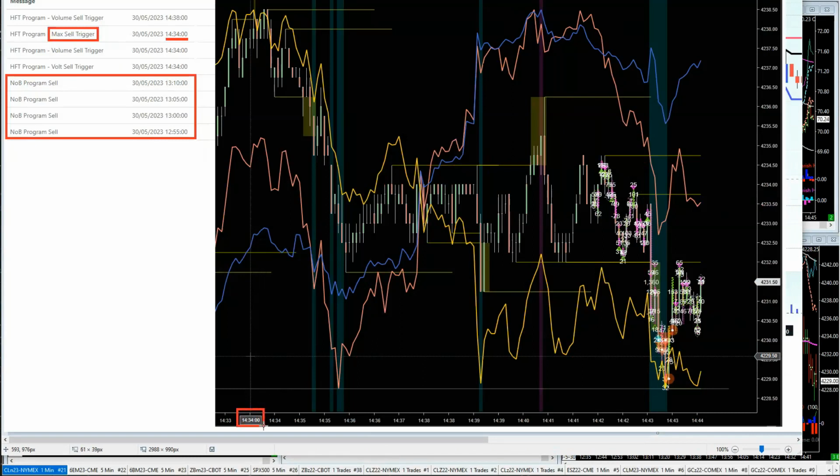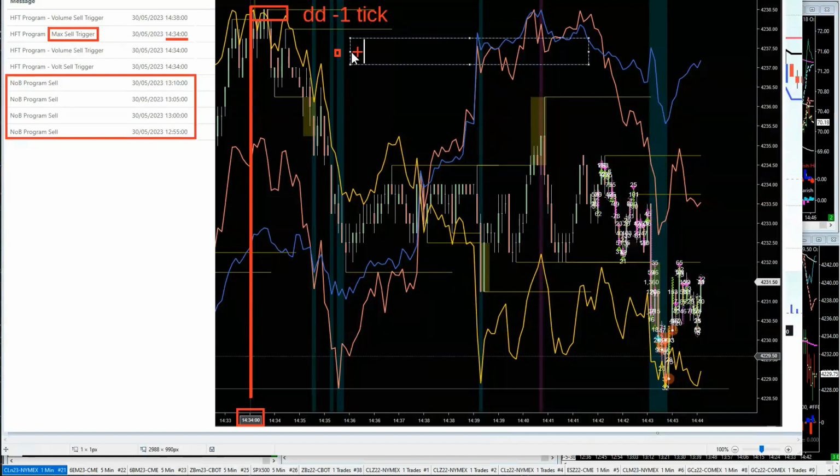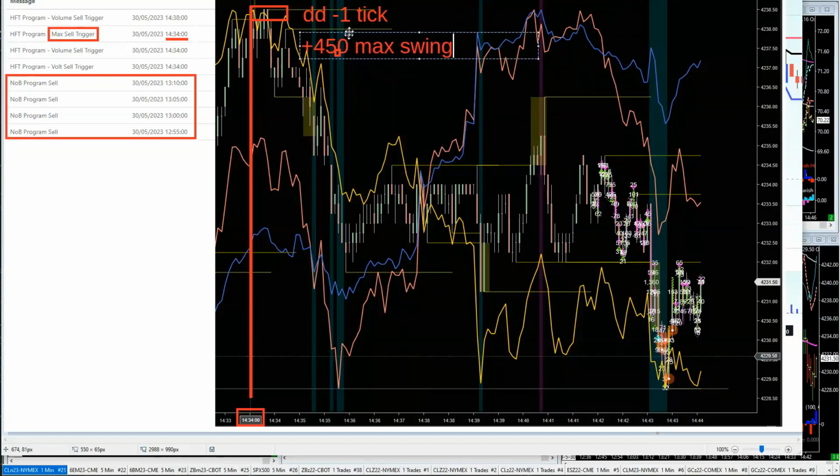Are we on exactly the same piece of the chart at that point? Yes, we are. So we can now work some offers into that. Drawdown on that trade was 1 tick maximum. The trade sold off of 38.5 and it traded 29. 9.5 points. $450 maximum swing with a drawdown of a single tick on that trade, guys.